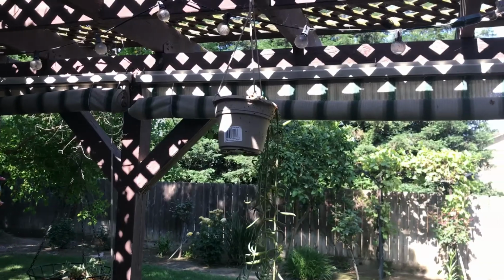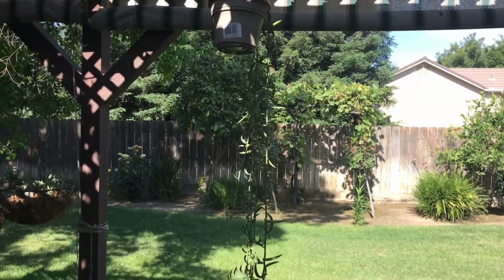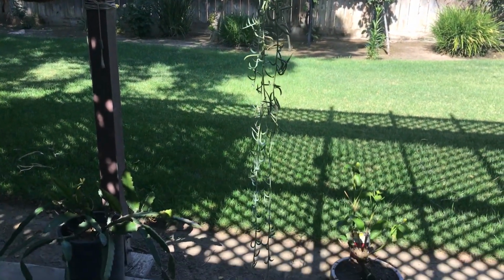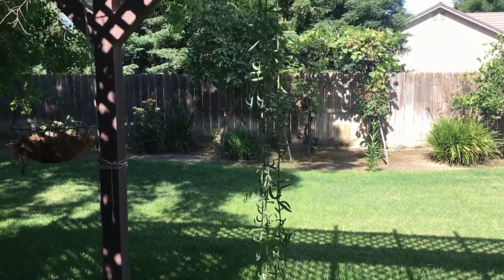This one here, the hanging pot, came from Three Rivers. It was a very small clipping. It was nowhere near this length. It was probably only like 6 inches long. Had this one here for probably about 1.5 years.